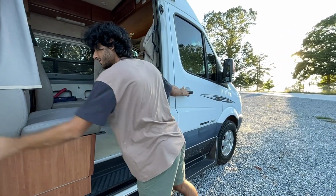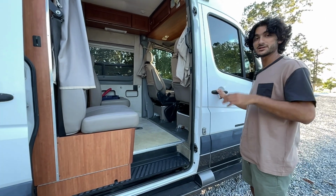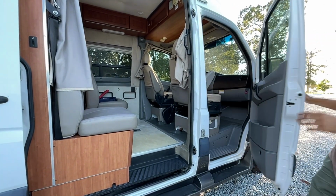The interior is quite well equipped, so that slides out of the way. And that's what we're gonna get into next. And we're gonna start with the cockpit.